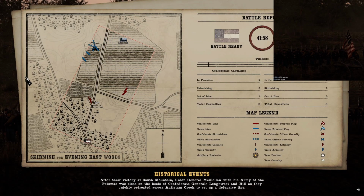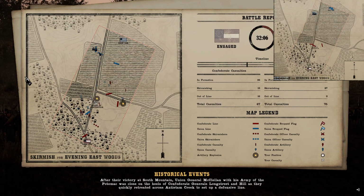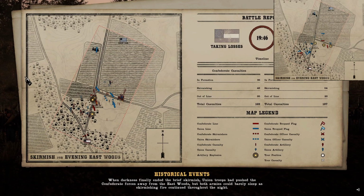After their victory at South Mountain, Union General McClellan with his Army of the Potomac was close on the heels of Confederate Generals Longstreet and Hill as they quickly retreated across Antietam Creek to set up a defensive line. After Union General Hooker crossed with the 1st Corps, it was up to two regiments of Pennsylvanians to find and probe Lee's vulnerable left flank. When darkness finally ended the brief skirmish, Union troops had pushed the Confederate forces away from the East Woods, but both armies could barely sleep as skirmishing fire continued throughout the night.